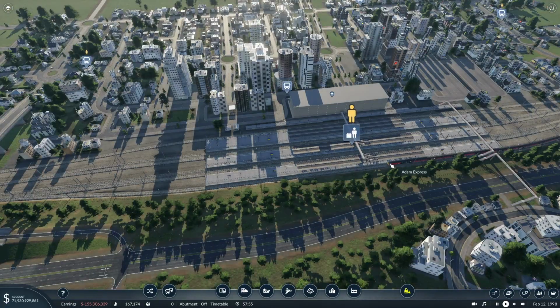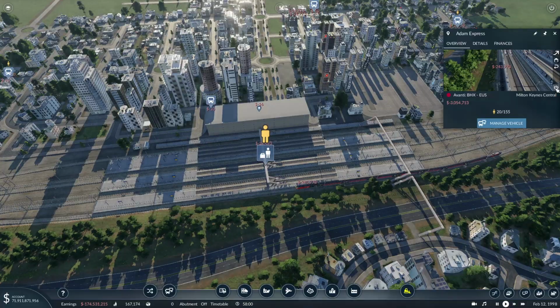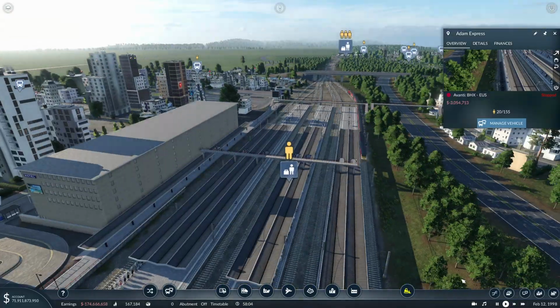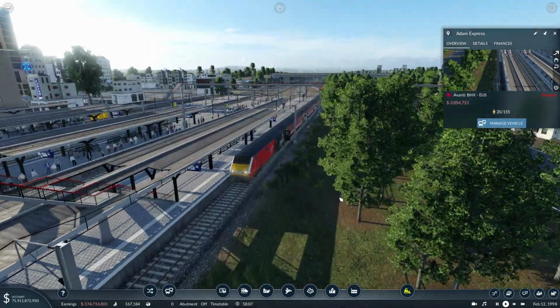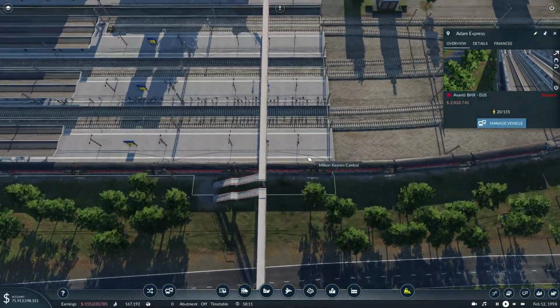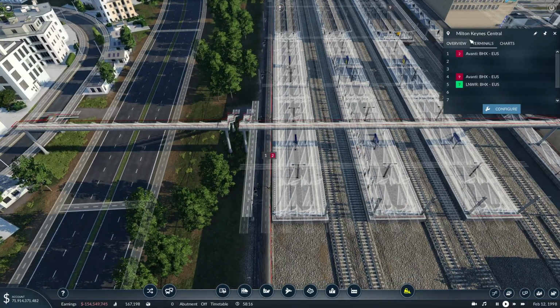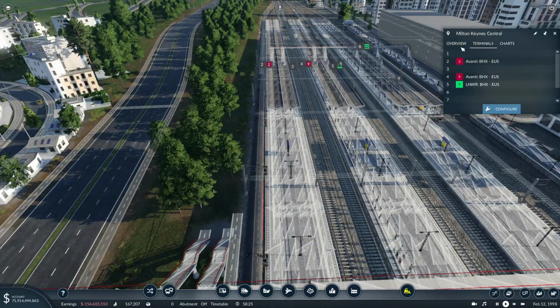And I really don't know why that stopped. Why have you stopped? Unstop. That's really strange. Let's just say I don't know why he stopped halfway in the platform with the doors. Right, okay. Terminals, let's fix that real quick. So you want to be on Terminal 2, and this fake platform has decided it's an actual platform. I didn't realise that. So he's currently stopped.